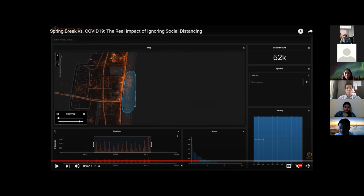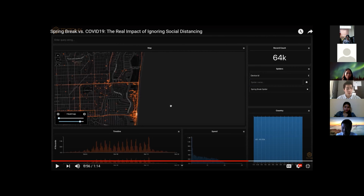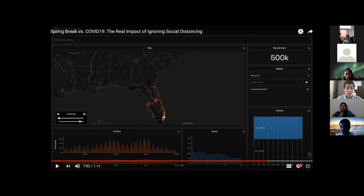You can see a device active during two weeks straight in early to mid-March, corresponding to the spread date. Using QLI, we can find devices in this area. We can actually track the movement of this device over the remaining weeks of March, seeing where this device went after they left the beach, as we zoom in to the future.